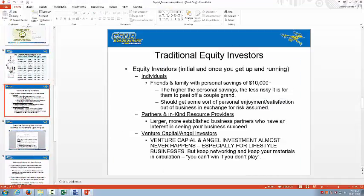Traditional equity investors. So equity investment is basically you get a certain amount of money. You don't have to pay it back, but you have to give up a percent ownership in your company. So the traditional sources of that are individuals. So your friends and family, usually people that have personal savings of over $10,000. If you don't have at least 10 grand in the bank, you're not going to be able to peel off a grand or two to give to somebody in your family as an investment.